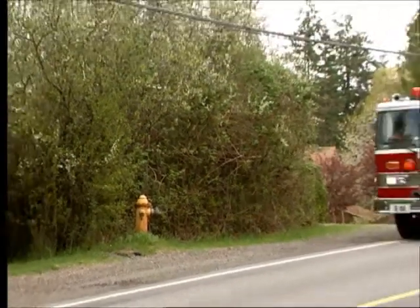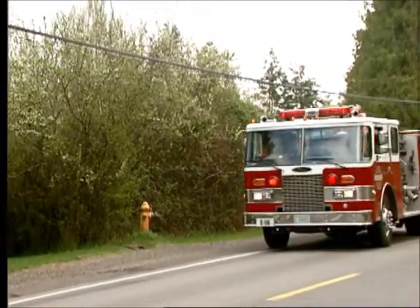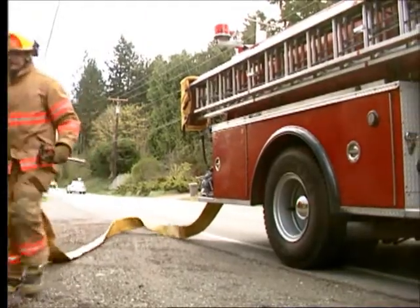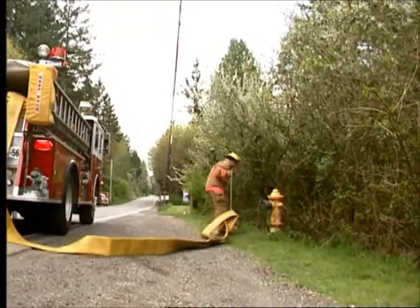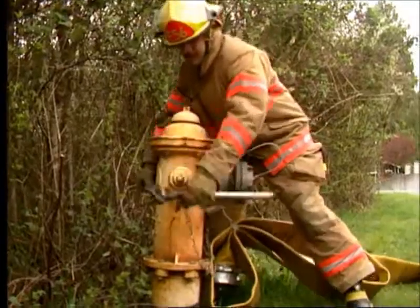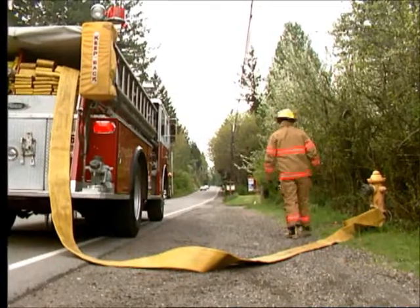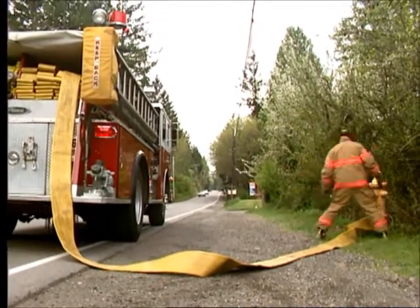Your department's standard operating procedures, or SOPs, are your first guide for positioning the apparatus. You should make every effort to follow these procedures to avoid confusion. Your position will allow later arriving apparatus to anticipate your initial tactical maneuvers.